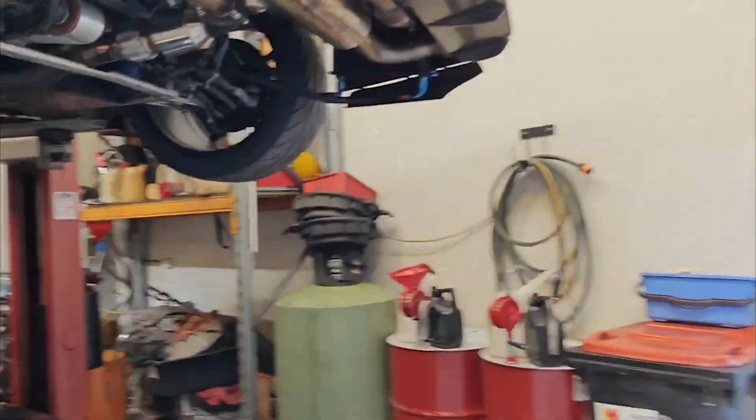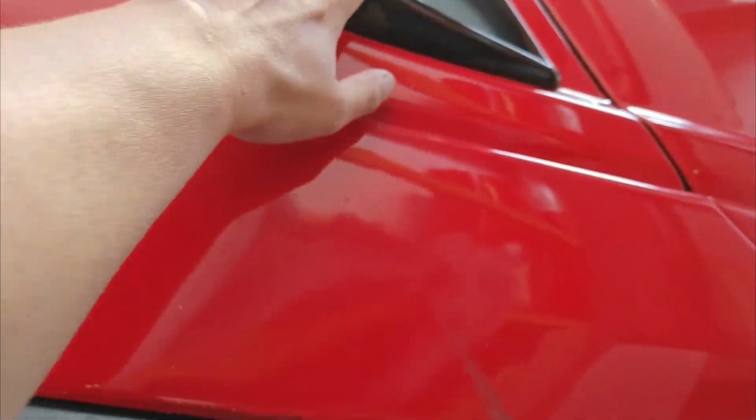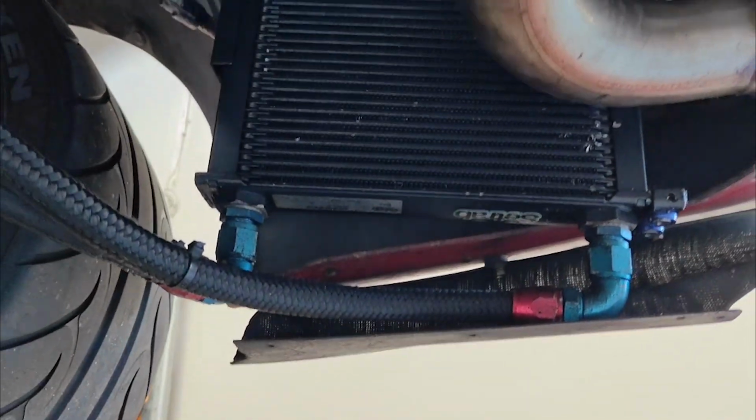So we're going to move the oil cooler into the side pods because it's getting smashed there. It's getting nailed. So we're going to move the oil cooler.